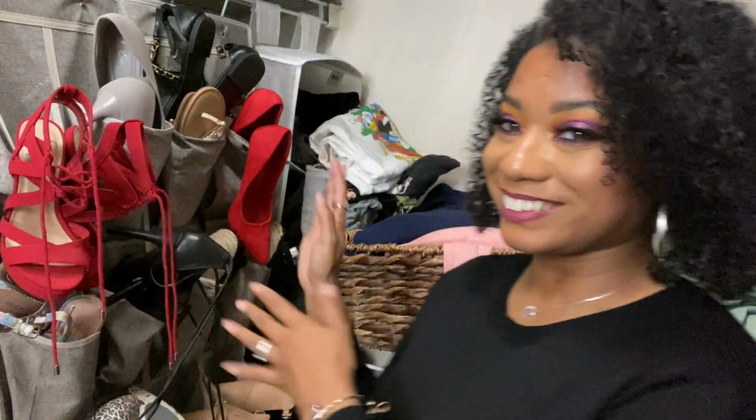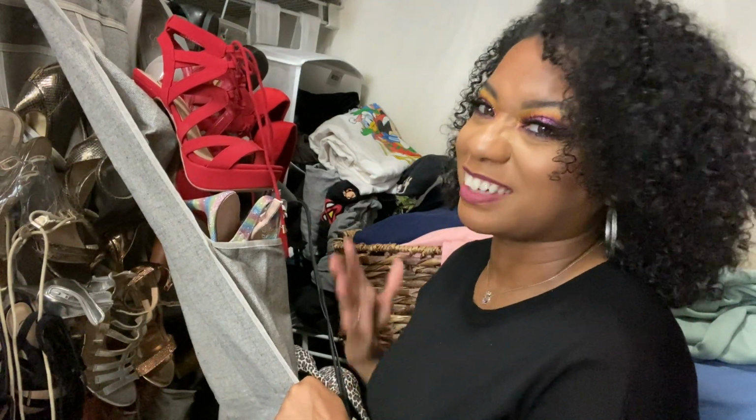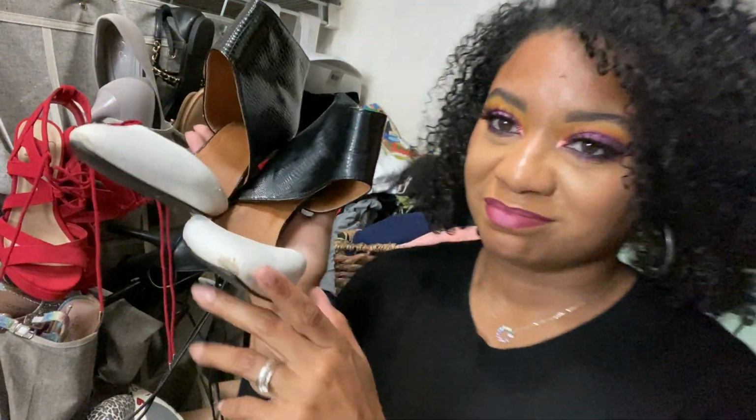So now I'm going to take you further into the closet, back where the shoes are. So dealing with my shoes, I have a lot, just a lot. And I wanted to show you a pair that I'm going to get rid of because they're a little beat up.